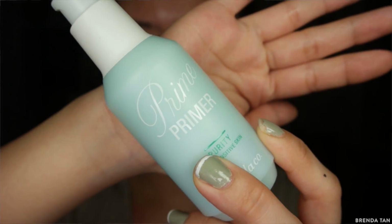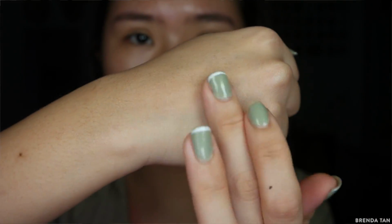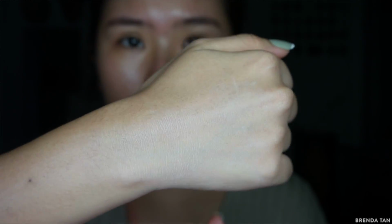The next primer will be no surprise if you watch my May favorites, and it is the Banila Prime Primer. Don't know why they call it a prime primer, but I love it. This is formulated for sensitive skin, and it provides a very slight green tinge so that it cancels out all the redness. I don't know what's wrong with my skin, but it gets red really easily. I blush very easily. I get pink and red in my face when I drink very easily. It's just the cross I have to bear.